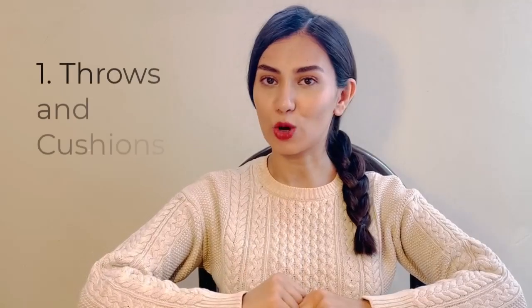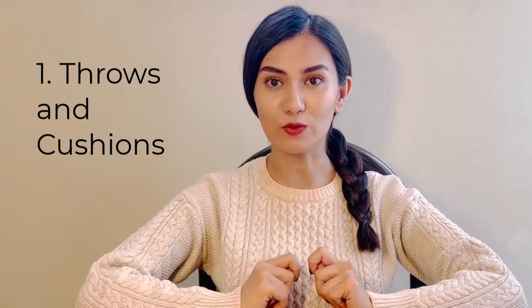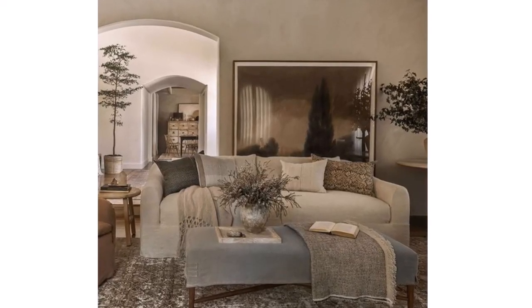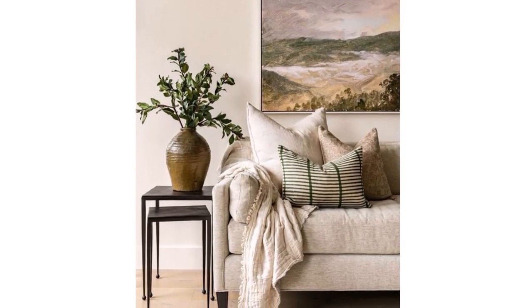Number 1. Throws and cushions. There is something about throws and cushions on the sofa that invites you to come and snuggle. After a long day at work, there is nothing like curling up on the sofa with a throw wrapped around you. I believe this is essential for achieving coziness in your home.